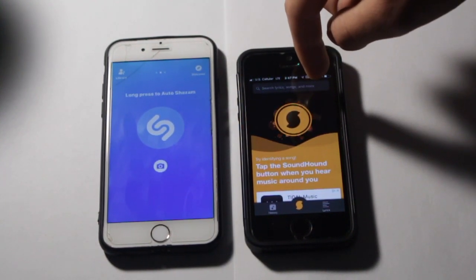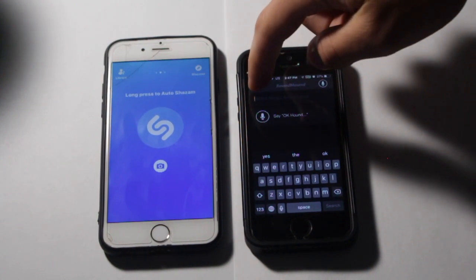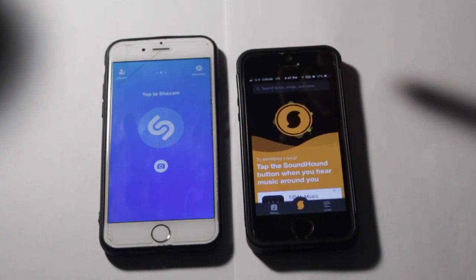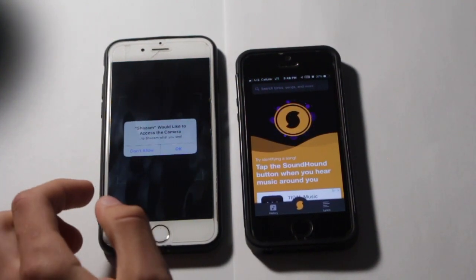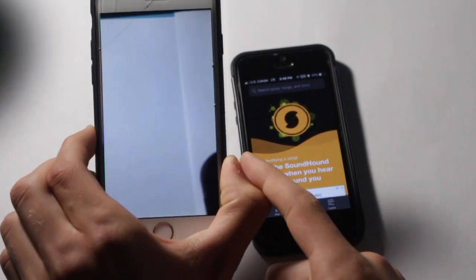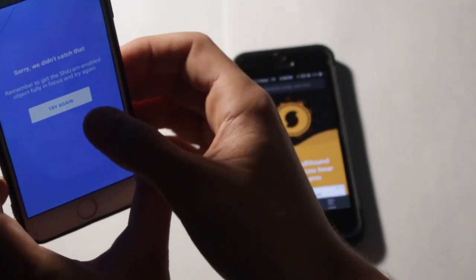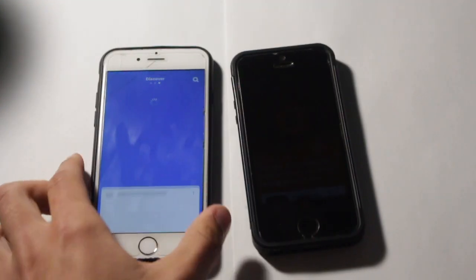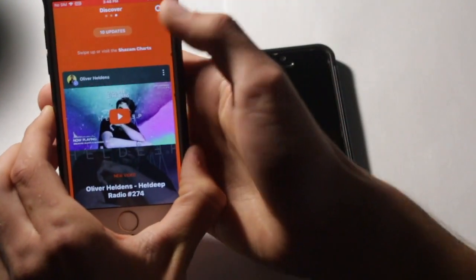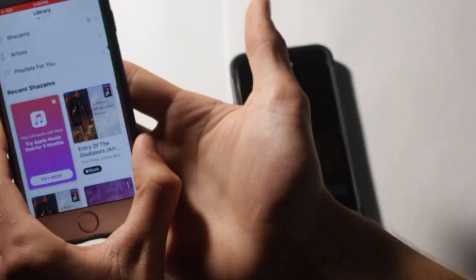You can also on Shazam search for lyrics, or search lyrics, songs, and more, it says in this bar. I think it also has their built-in AI assistant Hound in it. Shazam has a camera button. I wonder what that is. Maybe it can identify certain objects. Oh, remember to get that Shazam enabled object fully in focus and try again. Huh, interesting. And you can swipe right to discover songs, must be. Swipe right again, or I should say swipe left before and then now swipe right.